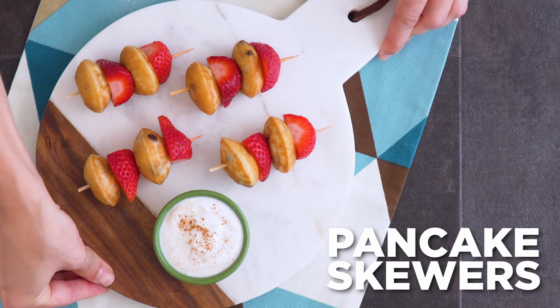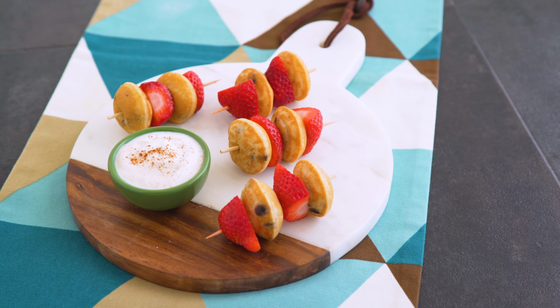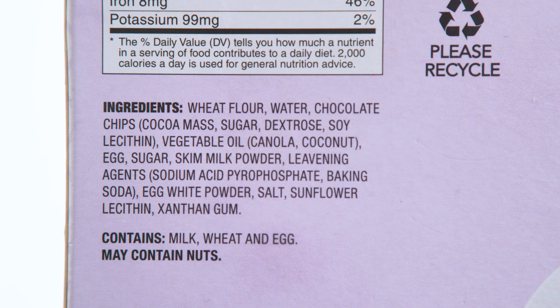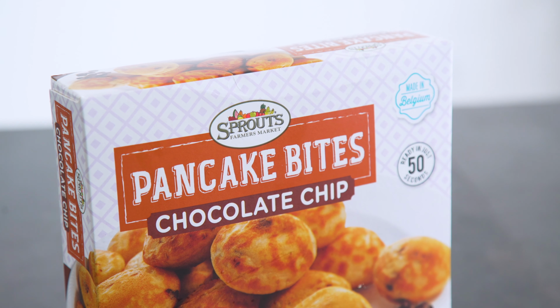Next up, pancake and fruit skewers. These are using the chocolate chip pancake bites by Sprouts. They do contain actual chocolate chips, but it's a pretty short ingredient list overall. And I should mention that Sprouts items are always free of artificial flavors, colors, preservatives, and sweeteners.